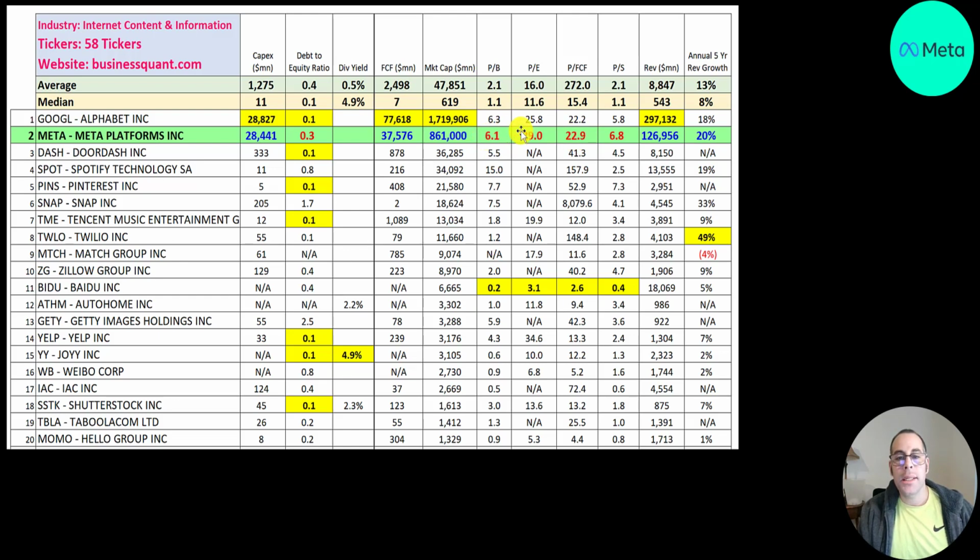pretty attractive price multiples. Their price multiples used to be triple digits. Look at their PE, it's down to 29. It was under 20 last year. Look at Baidu. Looks like a steal at these price multiples. They're trading at 3 times earnings and 2.5 times free cash flow. It's like they're giving the company away.